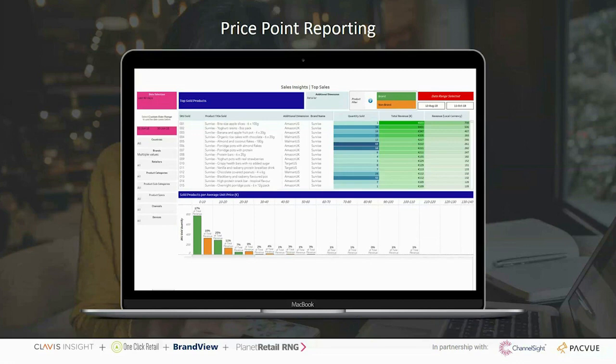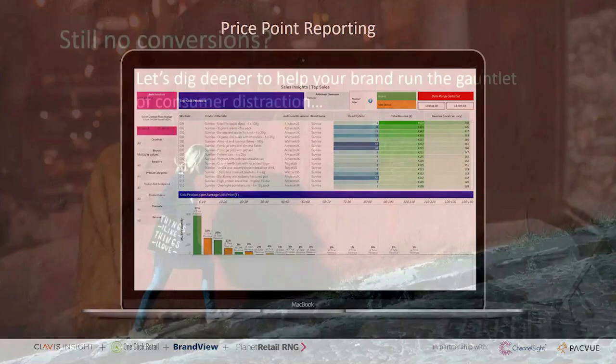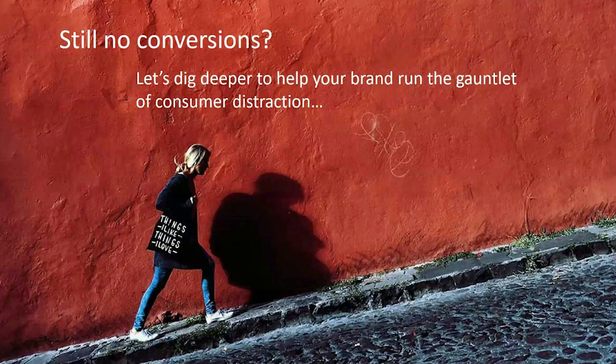So next slide there, please. What happens if you're still not converting? So you've done all that, you've checked everything, the 4 basics are absolutely right, you're still not converting. So price, stock, content, conversion influencers, they're all in place, but you're not getting the conversions. How can you dig deeper?